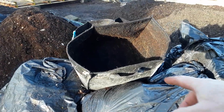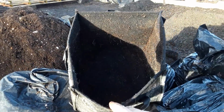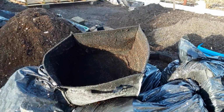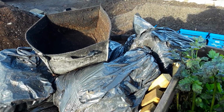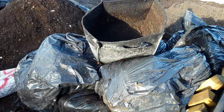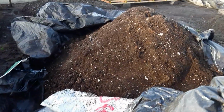These are 17 litre cloth square pots. It's very similar to what Steve uses at Digwell Greenfingers. I think there's about 25-30 of those. I've emptied 1 or 2 out. There's a few round ones as well. And then there was all this.